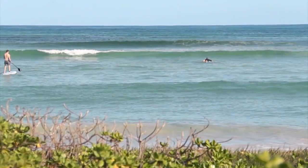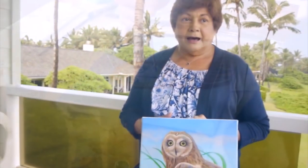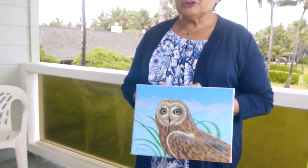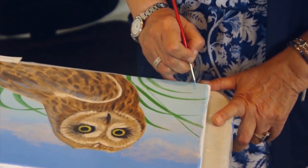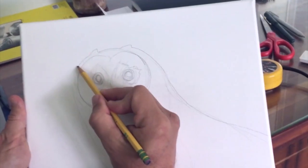I met Patrick about 8 years ago. So every time that I come here to Hawaii, I like to do some painting with him. He's a good teacher. He has a lot of patience, and I enjoy doing this. This is a different experience for me because I never paint any birds or any animal. But it came out very nice, and I really enjoy doing this. I'm really pleased with my 4 hours of painting today.